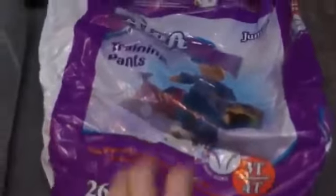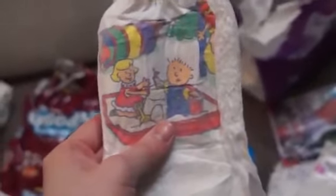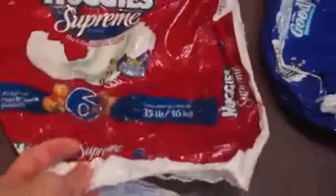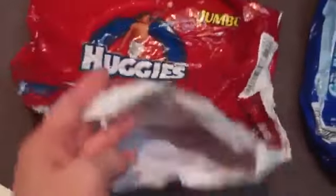Over here, the Pull-Ups training pants. What do we got in there? What are these ones? These ones have, oh yeah, the weird looking cartoon, I can't remember his name, but that's what that one is. Or here's the early Huggies Supreme from 2003. Had Winnie the Pooh on them. They're full colored. Now they don't seem to do that.